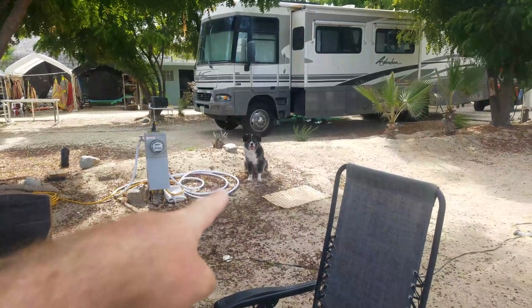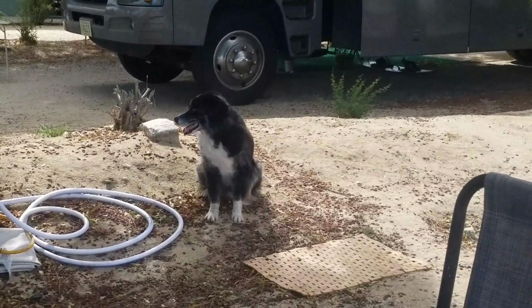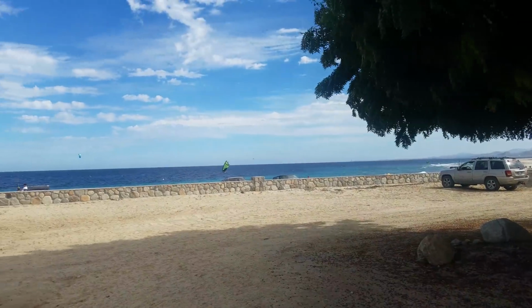And whoever's strange dog is here is trying to mooch from the table. He must have smelled food. Go. Go now. Vegan food, you'll hate it.